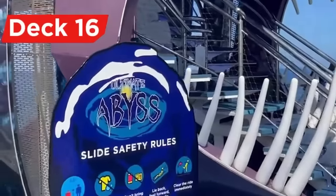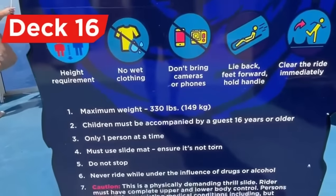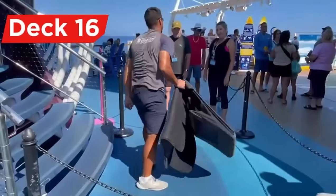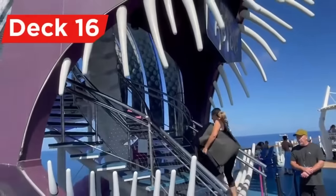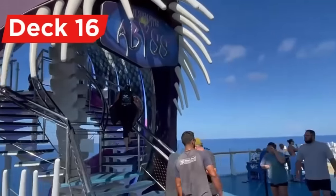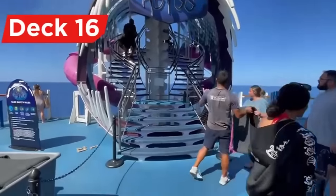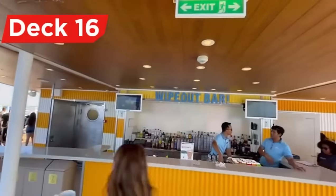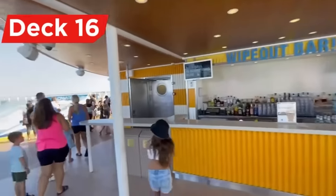The Ultimate Abyss. So this is the one that ends on deck 6. Remember that on deck 6 on the boardwalk, the mat slide, the little swirly one at the end of the boardwalk? Well, this is where it starts. Pretty crazy, huh?